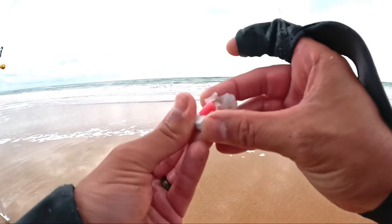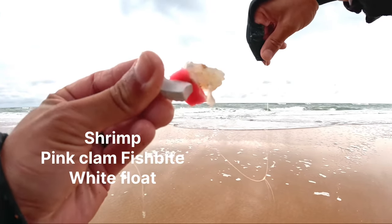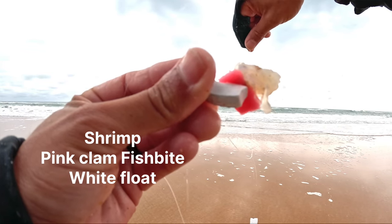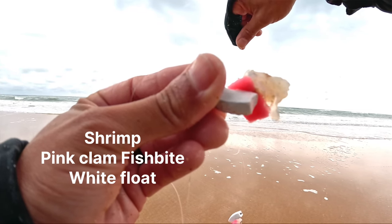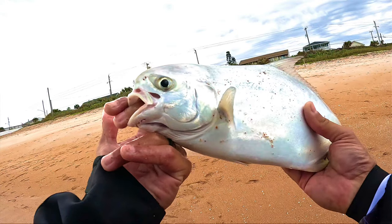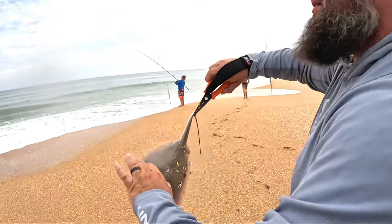This is exactly what I was using. Little piece of shrimp, pink clam scented fish bite and a Sandman float rig, the white color. Kind of looks like a sand flea. That's a big pop, guys. Dang. You got it. That's a baby.